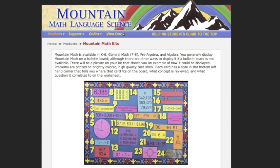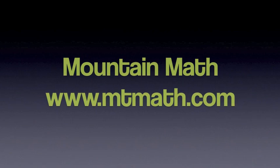Mountain Math is available in K-6, General Math 7 to 8, Pre-Algebra and Algebra. Kits cost $75.95 per grade. You generally display Mountain Math on a bulletin board, and there are worksheets that correlate with the week's problems. It's perfect for the math review element of balanced math because you can decide the number of problems the students will solve each day. The goal is to finish the board once a week so that the students are reviewing previously taught material on a weekly basis. For more information, go to www.mtmath.com.